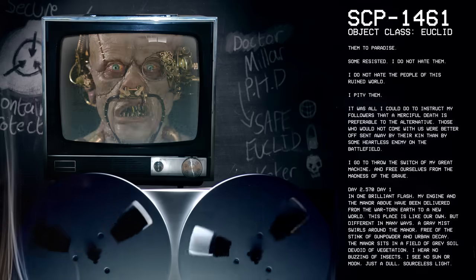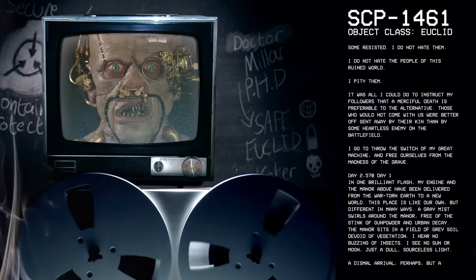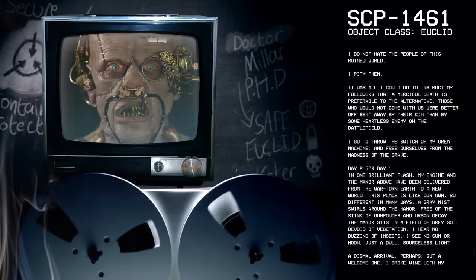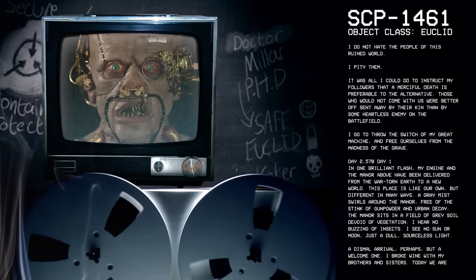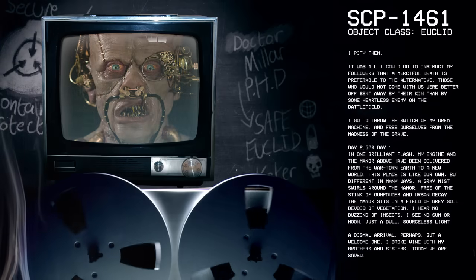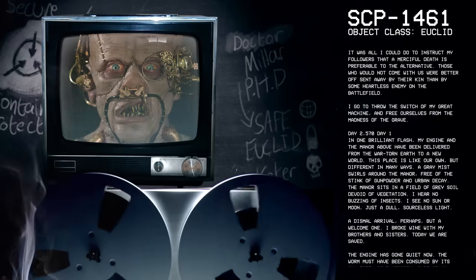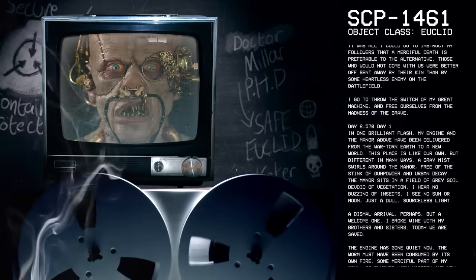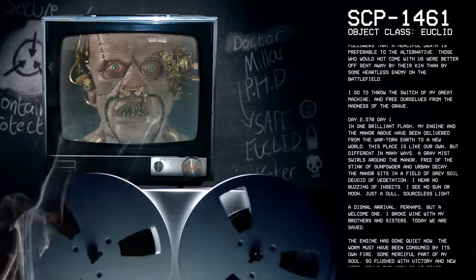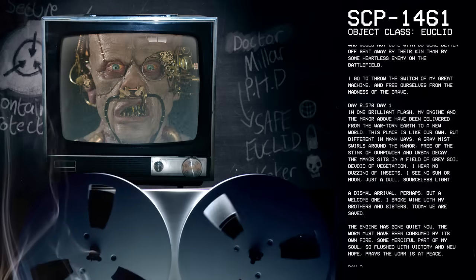Day 1. In one brilliant flash, my engine and the manor above have been delivered from the war-torn earth to a new world. This place is like our own, but different in many ways. A gray mist swirls around the manor, free of the stink of gunpowder and urban decay. The manor sits in a field of gray soil, devoid of vegetation.